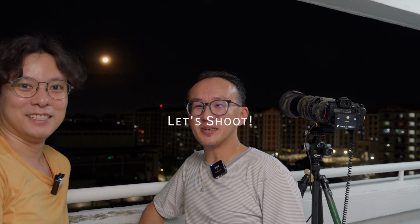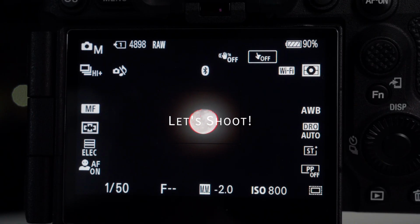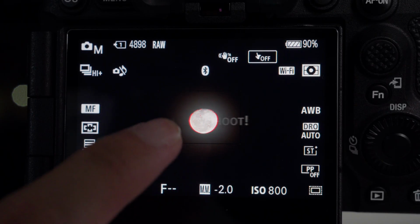Okay, so the moon is quite high up. It's quite a good size now and it's quite clear, so we're going to shoot now. This is how I set up the camera. You can see that the moon is already in focus.